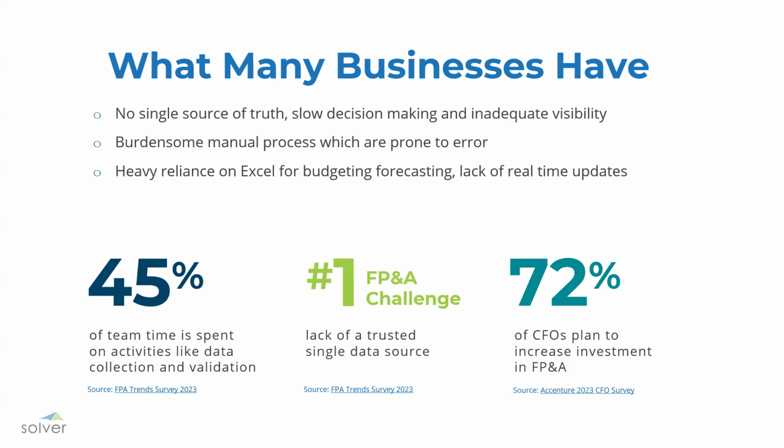It's no surprise that 72% of CFOs plan to increase investments in FP&A, according to Accenture's 2023 CFO survey. Leaders recognize that legacy tools and processes are holding their organizations back. Well, the latest FP&A trend survey confirms that the number one challenge in FP&A is the lack of a trusted unified data source. So this is the barrier to fast, confident decisions.